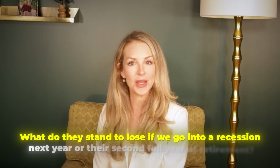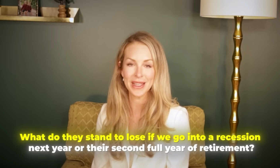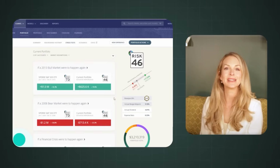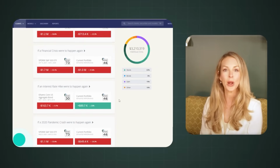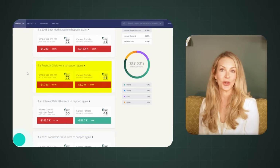Now, this is all important information, but the real question is, with this specific investment allocation, what do they stand to lose if we go into recession next year or their second full year of retirement? So under stress tests, we can see several scenarios and their outcomes, but I want to focus on the third scenario, if a financial crisis were to happen again.